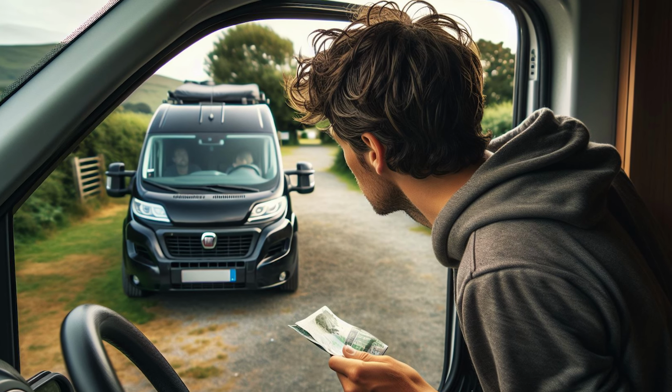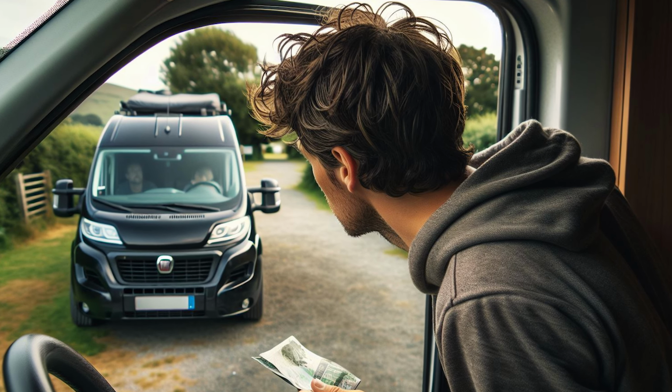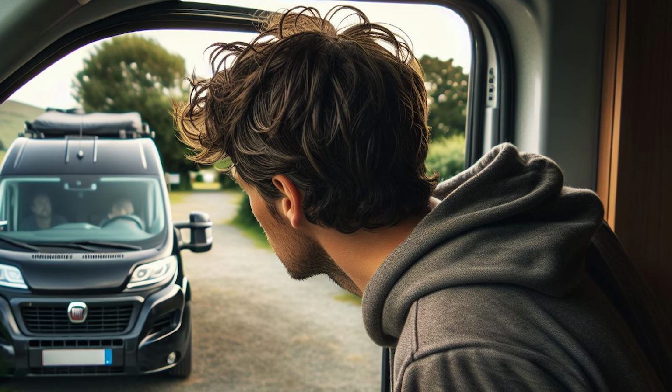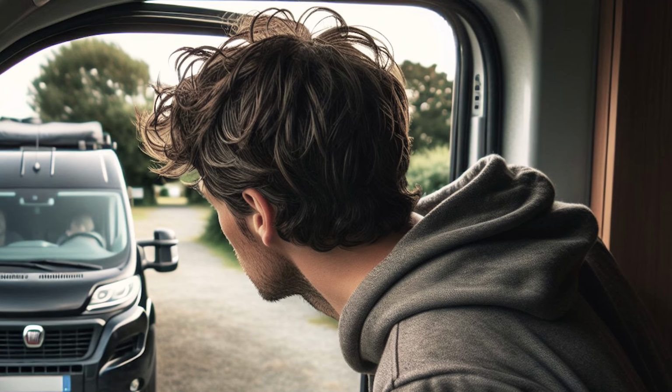Coming up soon, you'll see that I was quite confused arriving at Bourton-on-the-Water, and if only I'd just visited the club campsite and downloaded the site map, I would have known where pitches 14 and 17 were.